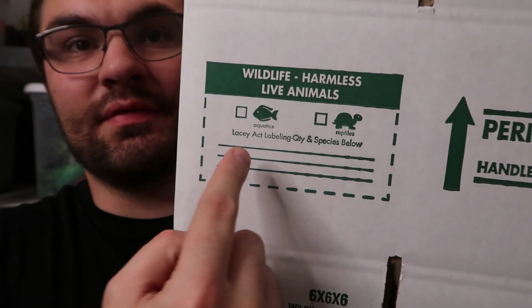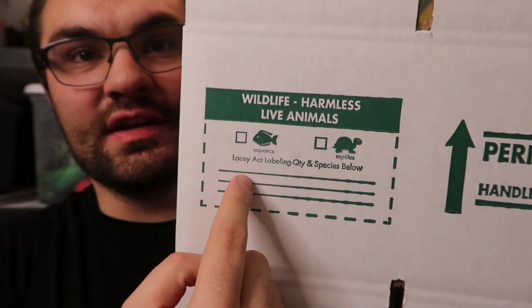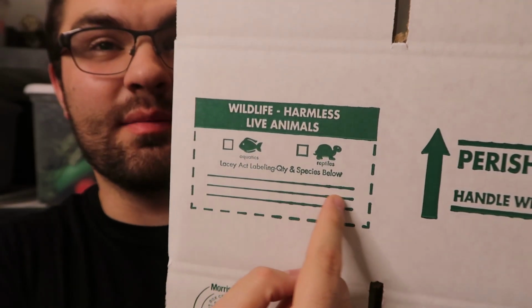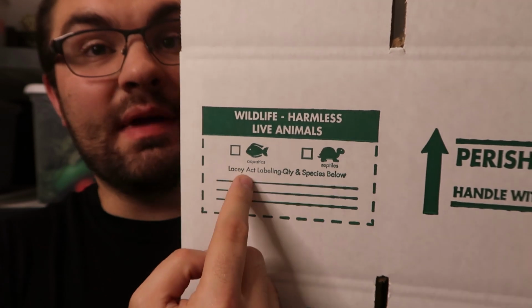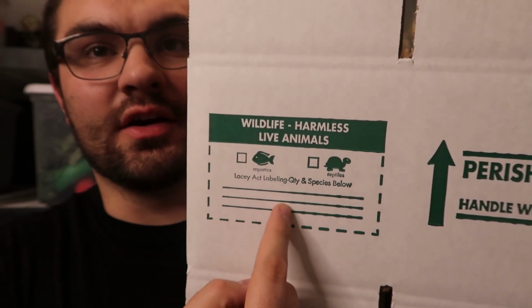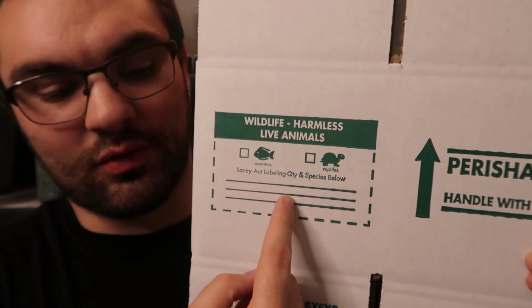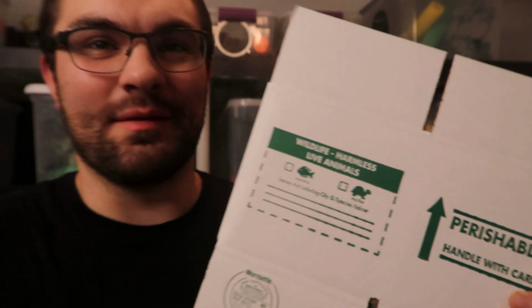Now another big thing with shipping animals is this. Right here, you have to label if it's a reptile or if it's a fish. You need to say what it is in common names. For me, I'll say crested gecko, and I'll say how many, and then under here I'll put Correlophus ciliatus, or whatever their species name is. So I write that out, and I write down how many there are and things like that.